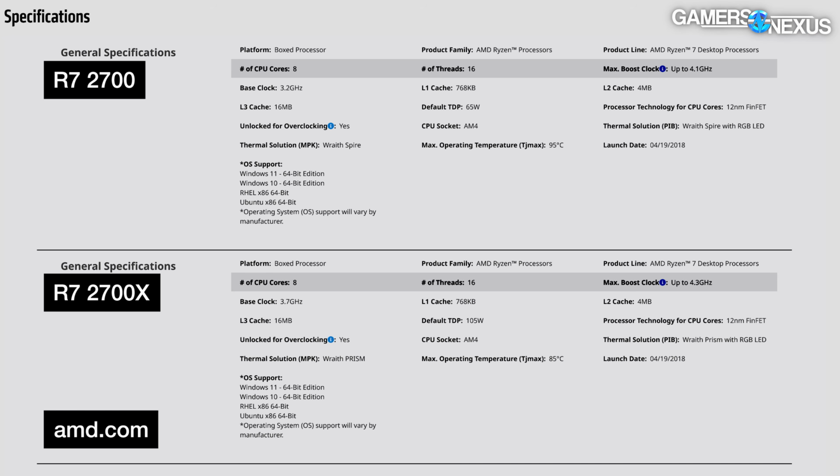Now these CPUs are 8-core, 16-thread options. They had a maximum advertised turbo of 4.1 gigahertz for the 2700, or advertised up to 4.3 gigahertz on the 2700X. The common all-core overclock was around 4.0 to 4.1 gigahertz at the time.